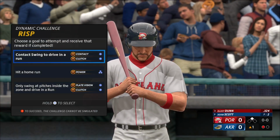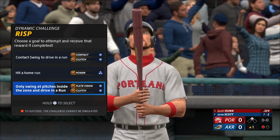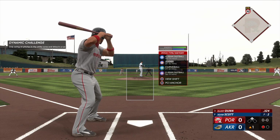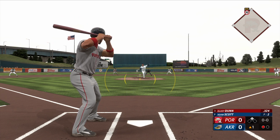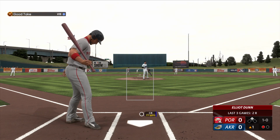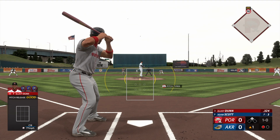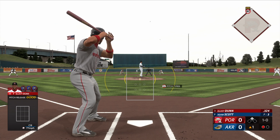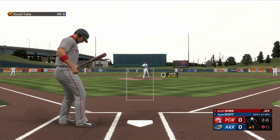Now, here is Elliot Dunn. Good power, not great in the OBP department. Switch the pitches in the strike zone, driving them on. That's in the dirt, and that's ball one. Adam Scott, awesome star curve. The pitch. That's wide. Good eye right there.